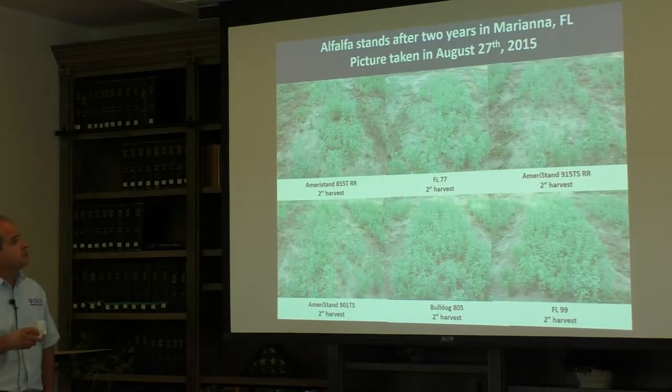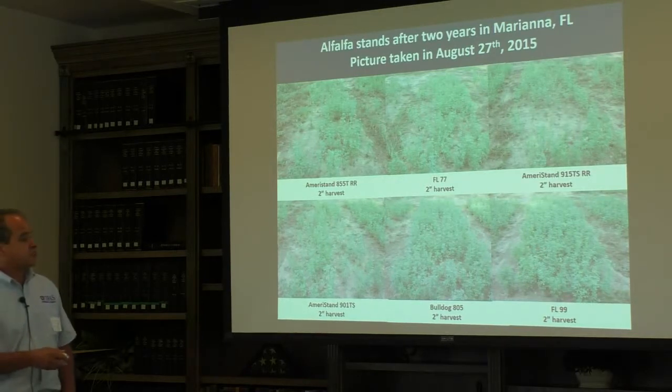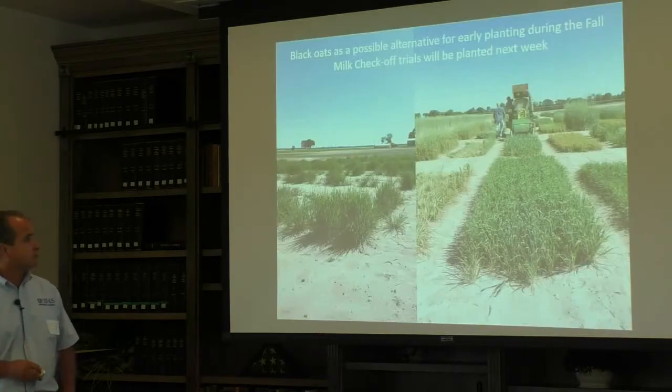That's after 2 years of trial in Marianna, and you see the yields of the different alfalfas that we tried. And really the best ones were Bulldog 805 and Florida 99 after 2 years. The other ones were not really persistent. So that's the reason that we're recommending it. And because 99 is not on the market, Bulldog is the one.